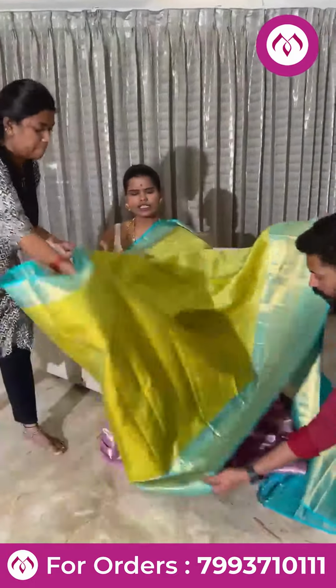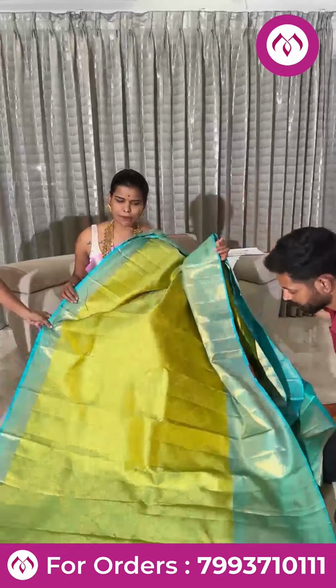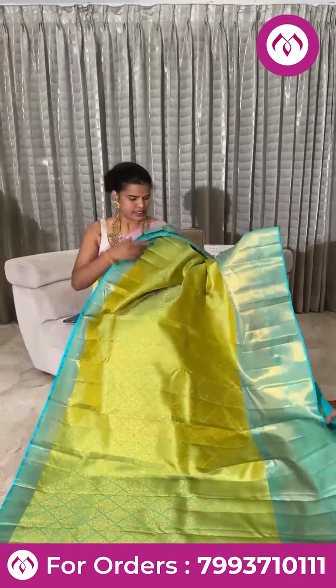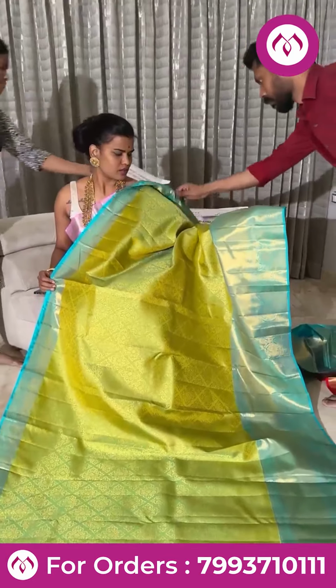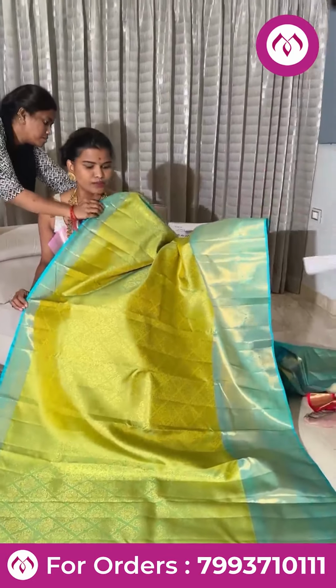This is a light green color saree, ma'am, with blue color border. Silk saree, ma'am. This is light green silk saree with blue blouse, ma'am.